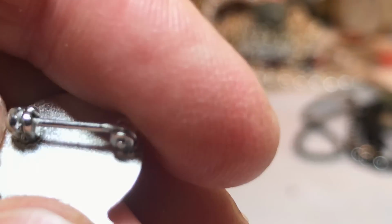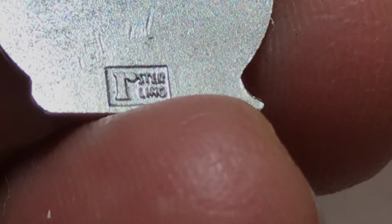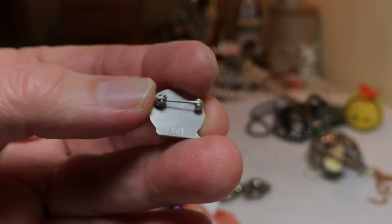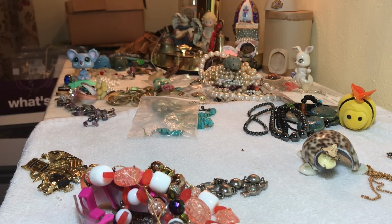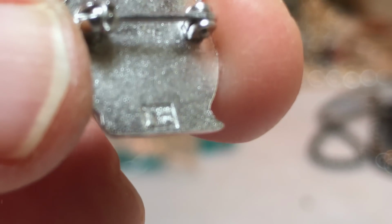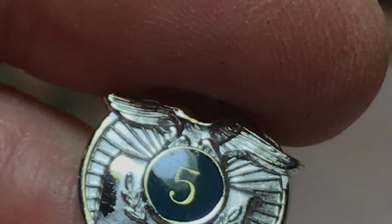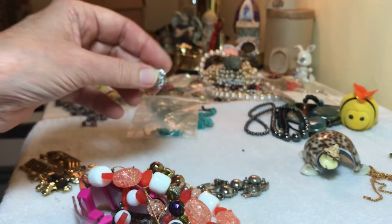AAFES. What does that say? Sterling. It says R and then STER. That took me a long time to see that. The STER and then LING is underneath it. Sterling. Don't know what it's for. It's in wonderful condition. Woohoo! Silver.